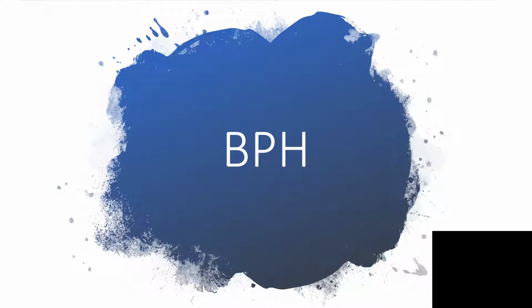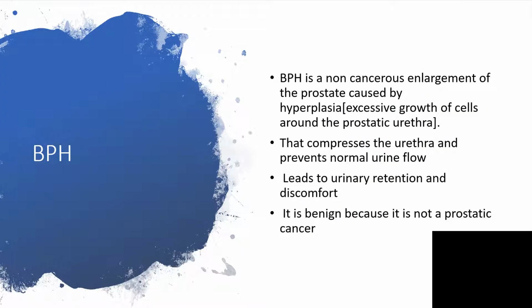Hi everyone, I want to talk about BPH, benign prostatic hyperplasia. Benign prostatic hyperplasia is a non-cancerous enlargement of the prostate gland. So it's just an excessive growth of cells around the prostatic urethra. It's not cancerous. That's why it's called benign.